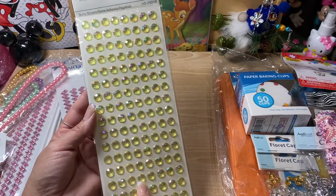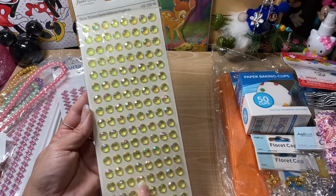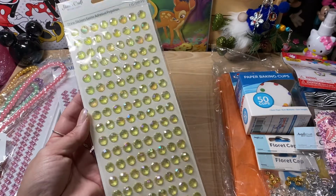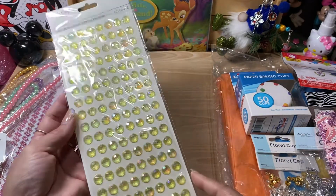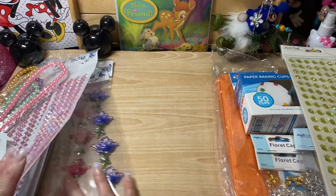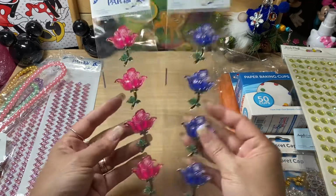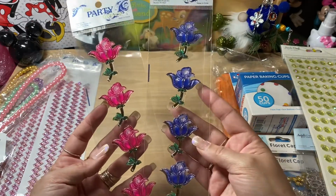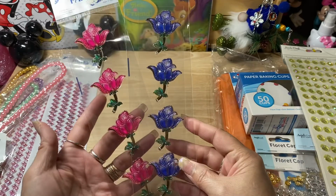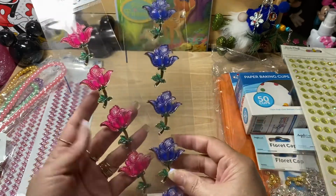I have a whole bunch of different gemstones, and I do believe that I do not have the yellow. So I did pick up a set of yellow. And this is a repurchase. I ended up getting 2 more packs of the hearts. Excuse me, not hearts, the roses. The acrylic roses.